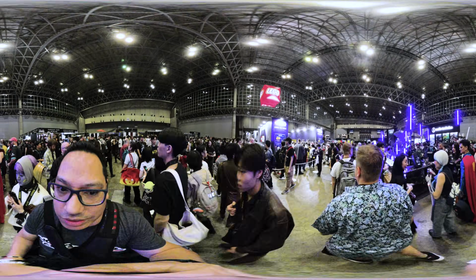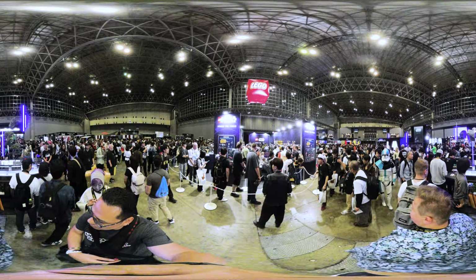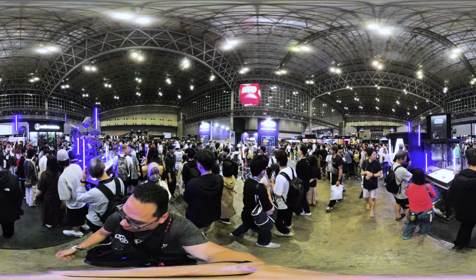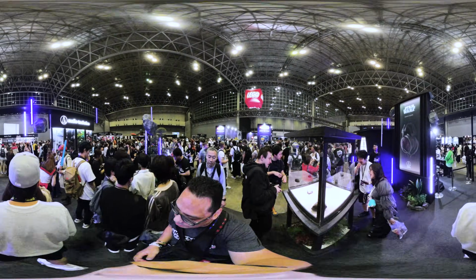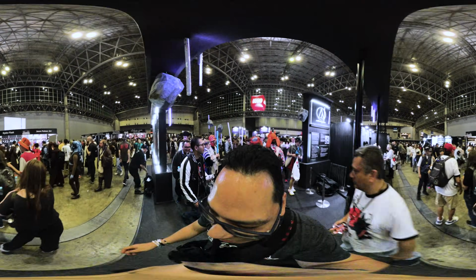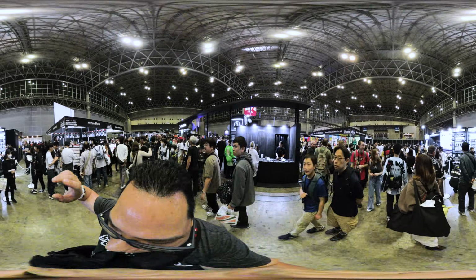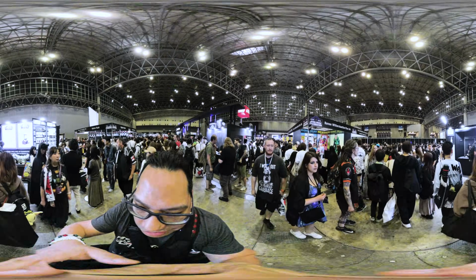Okay, to my right is the Audio Technica booth. Across the booth. So sorry I'm not actually stopping by any of the booths to check out the stuff. It's just so packed. But I just wanted to give you guys an idea of how the space is like here and navigating through.